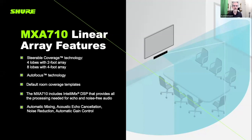Autofocus technology, which fine tunes each lobe position in real time. So when the meeting participants lean back or stand up, we still keep them in the middle of the lobe. There are default room coverage templates designed and tested for optimal performance for any installation, wall, ceiling, or table. So the MXA 710 works almost right out of the box.